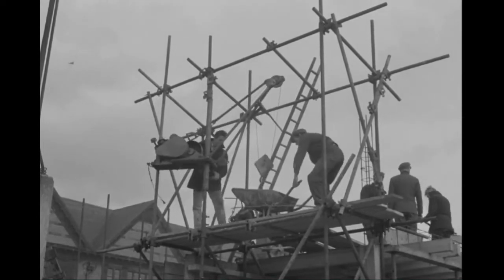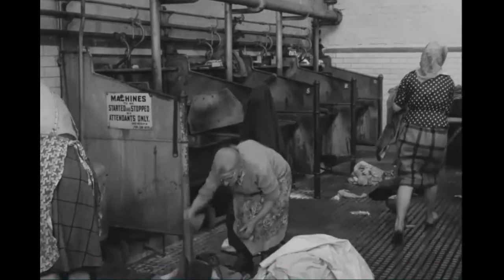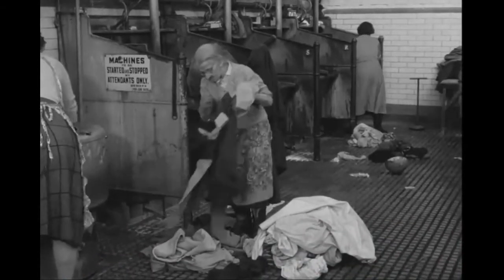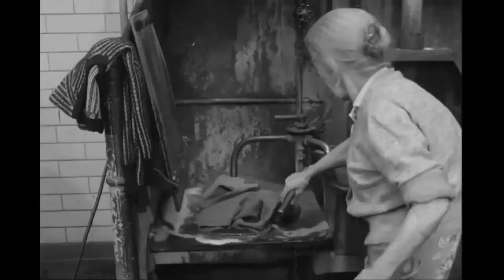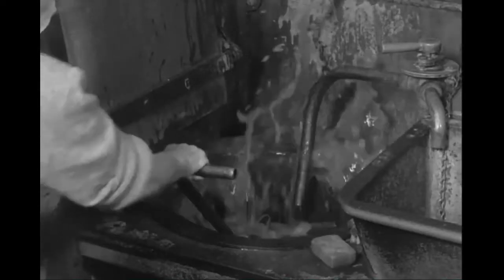But even so, there are still a few people who don't believe that any change is a change for the better. This lady, for example, still thinks the old ways are best. She's washing in exactly the same way that they used to in the days when the wash-houses were first opened. She's using a dolly tub with plenty of hot water, and the stick she's got there to beat the clothes is called a posser. They're certainly taking some punishment, but that's the way she likes to do it.